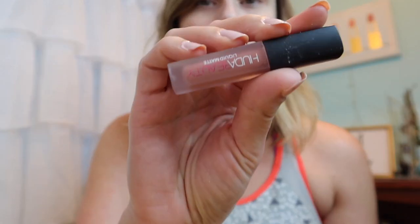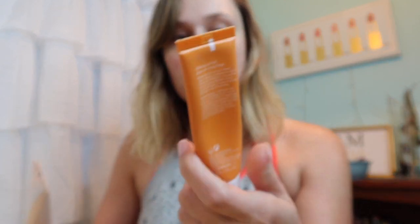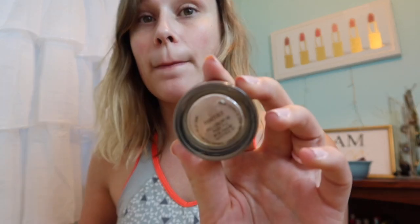I really love the Huda Beauty lipstick. This one is in Bombshell. That one was so good. We'll keep in the primer, the Ole Henriksen Banana Bright, and we'll keep in the L'Oreal Lumi, and we'll keep in the MAC Painterly. So all of that's going to stay in.